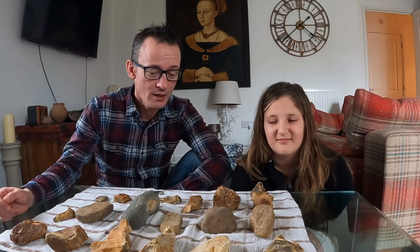During the Mesolithic period, they become more advanced in their tool making. Although some of the items are still very crude, it's not until you get into the Neolithic period that things start becoming more polished and more refined.